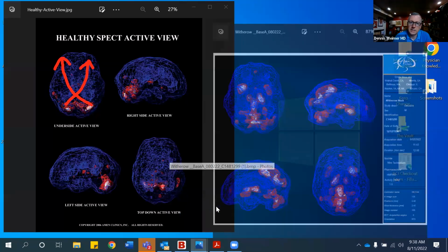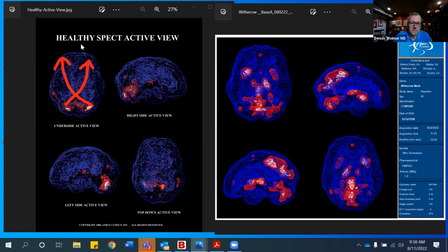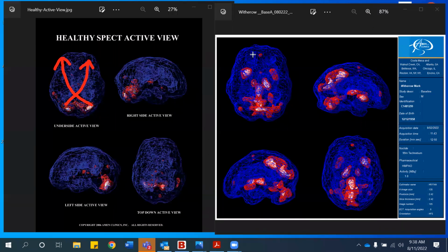So now let's look at your active view and we'll make a comparison. That's quite a bit different. It's quite a bit different. Yeah. When I look at the scans and the surface view, I'm thinking healthy brain, unhealthy brain. When I look at the active view, I'm thinking calm brain or really emotionally overactive in a lot of ways. And yours was pretty emotionally overactive. Emotionally overactive. Yes, I can see that.